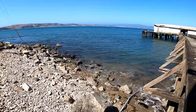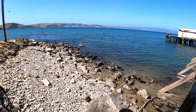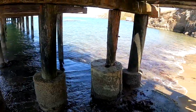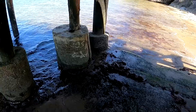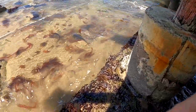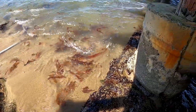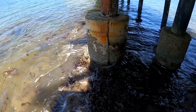Still looking for the elusive starfish, though. I'll go under the dock and see if there's any there. Not much under here, except for a big pod of barnacles. It was a real big sea anemone. Trying not to get wet here.